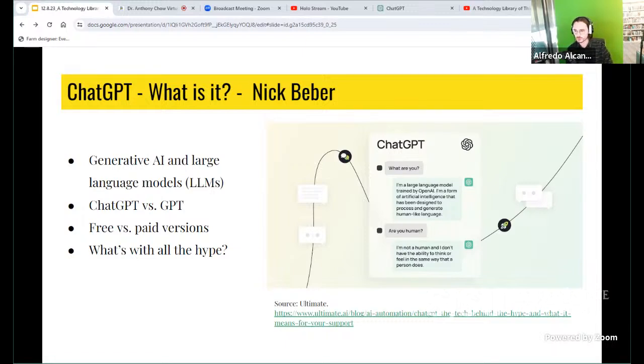So there's an important distinction between ChatGPT and GPT. ChatGPT is the actual chatbot, the software application that you interact with. But GPT is its underlying language model. And there is a free and a paid version.